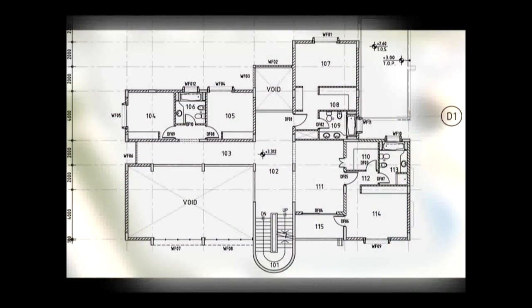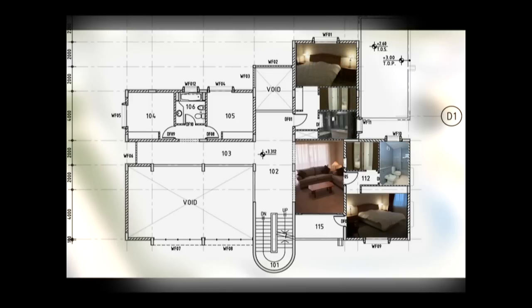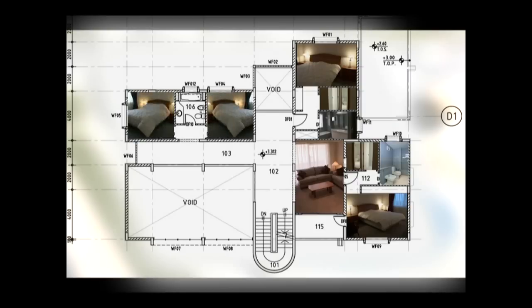Moving up to the first floor, we find a family living room, master bedroom with balcony, dressing room and ensuite bathroom, a second bedroom with dressing room and ensuite bathroom, 2 further double bedrooms, and a further bathroom.